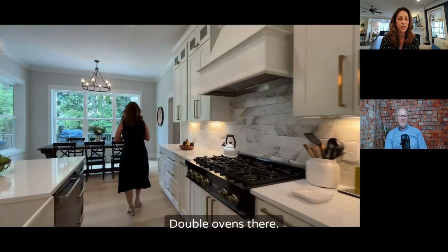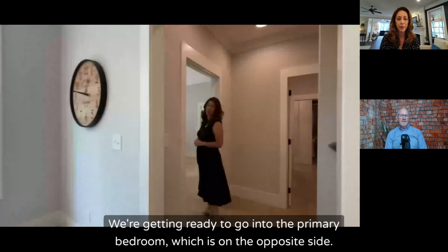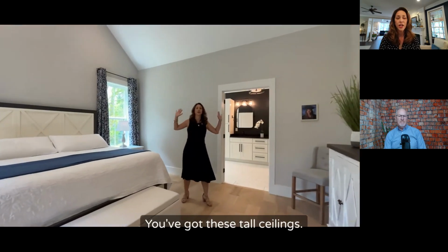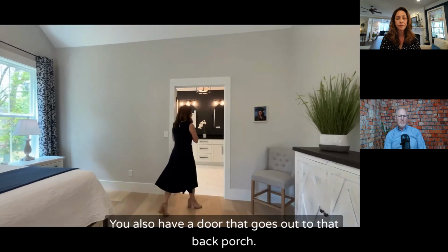Double ovens there. We're getting ready to go into the primary bedroom, which is on the opposite side. So you've got some separation from the other two. You've got these tall ceilings. You also have a door that goes out to that back porch.